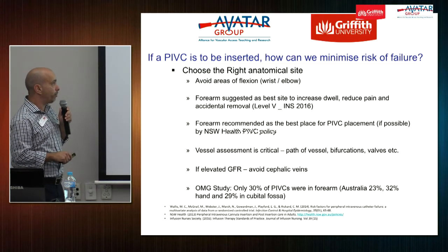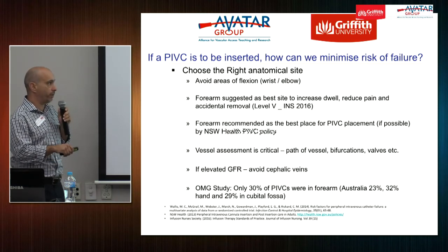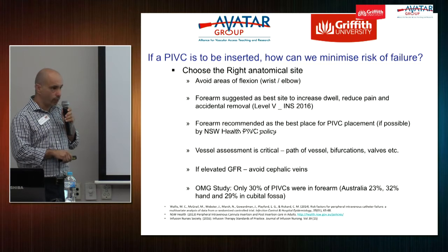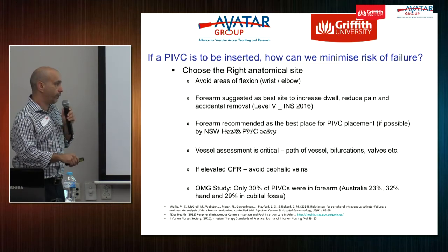Undertaking a proper vessel assessment. So think about where you're going to put that cannula in. Are there bifurcations, valves, etc., that are going to impede the pathway of that cannula? Also, think about chronic disease. If this patient's a renal patient, they've got elevated GFR, avoid the cephalic veins.